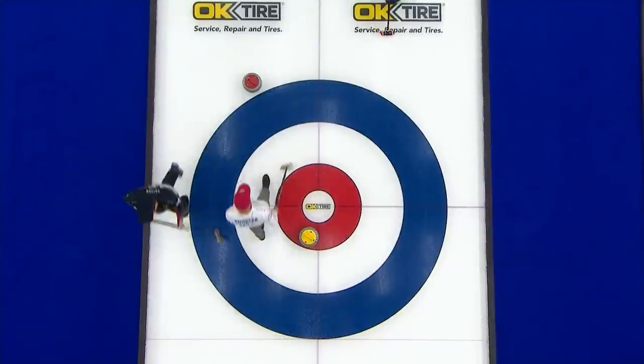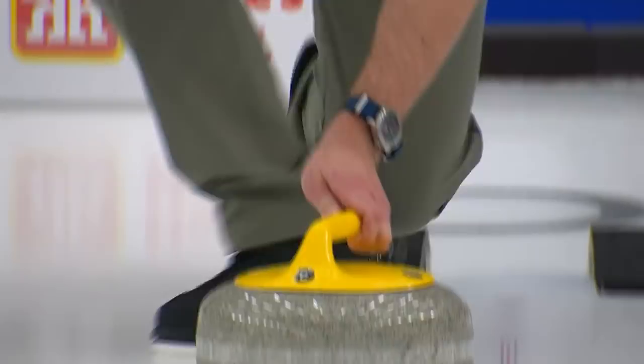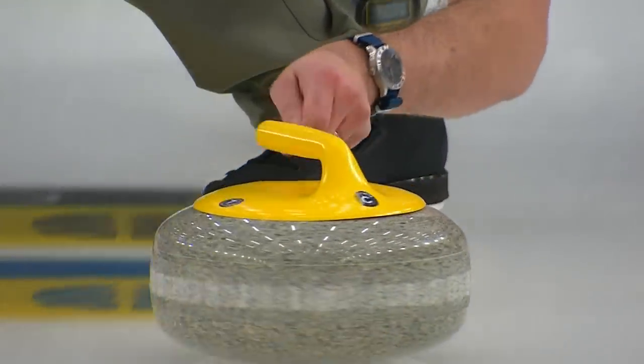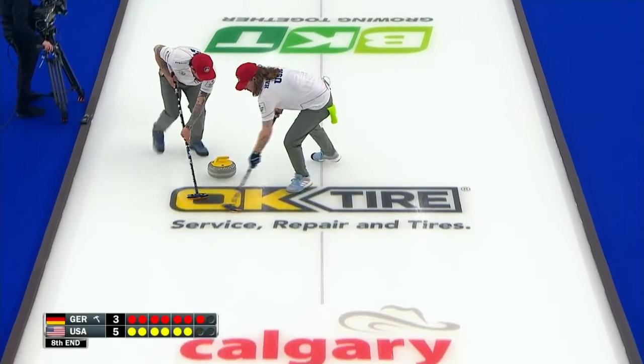Good, full 8 foot. Line's good. 3-4. No ad. 4-5 is right where we're going here. Trying to keep play into the rings. Two up, playing eight.